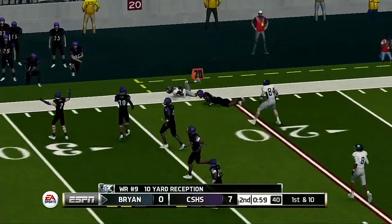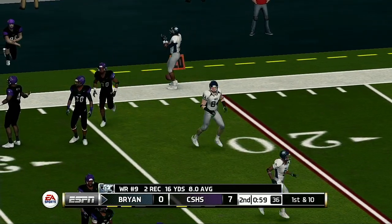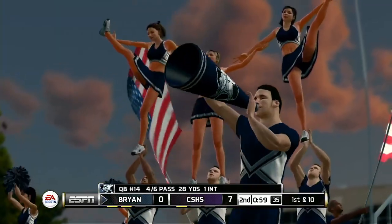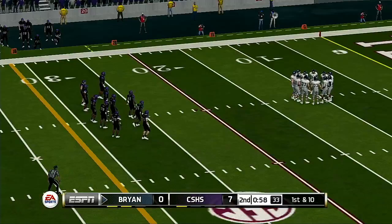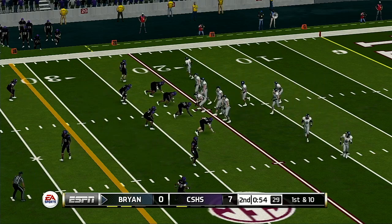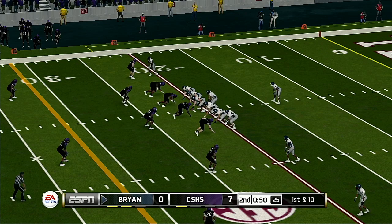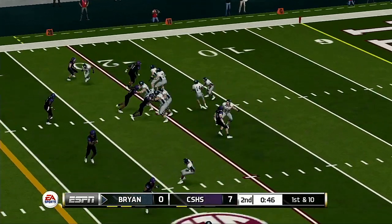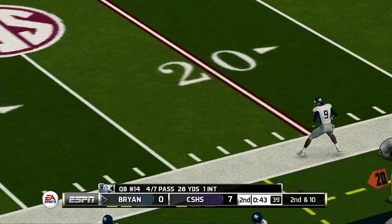Catches it, and he's looking for more. And he's level at the 21-yard line. I'll tell you something. I'm loving this quarterback's confidence more and more as this game goes on. He's really throwing the ball with some purpose. Strike to his receiver. No good.